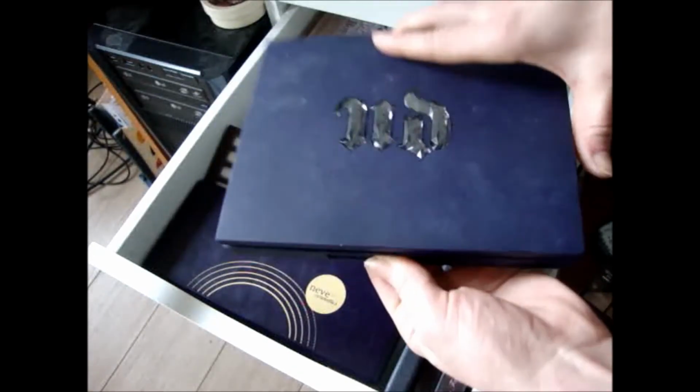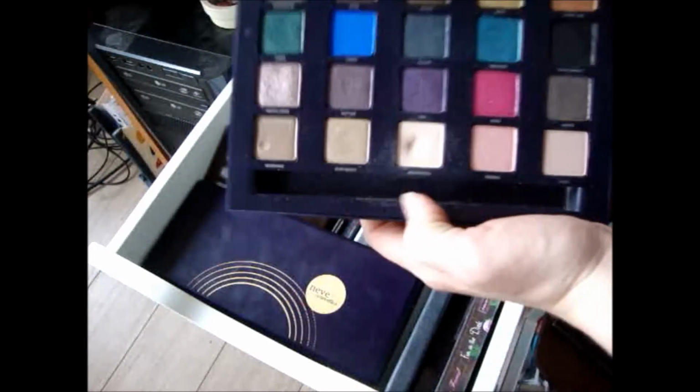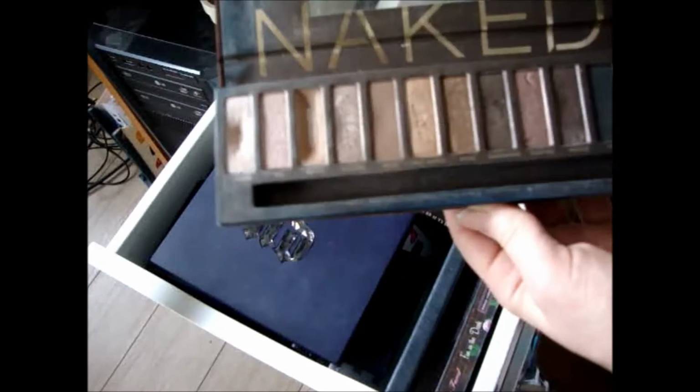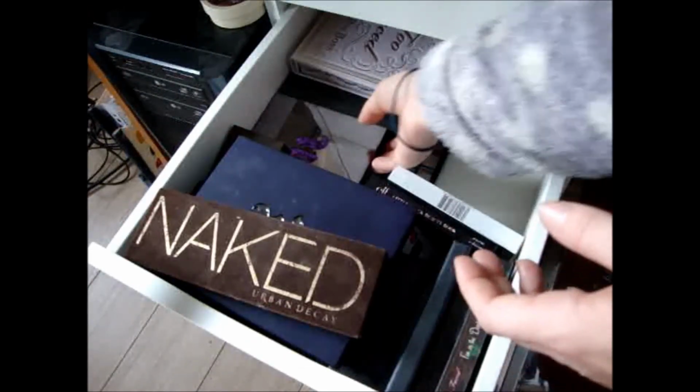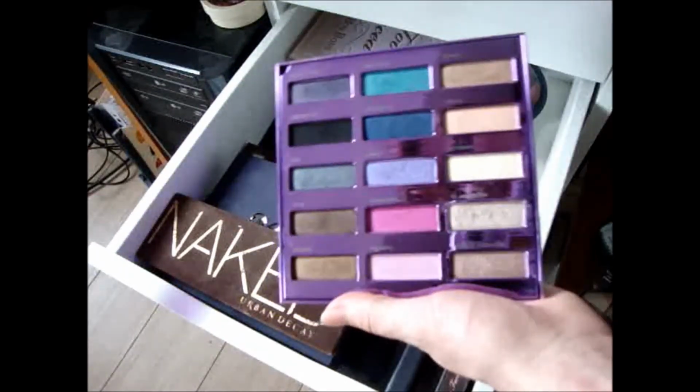So what else do I have in here? I've got the Urban Decay Vice palette, which I love. Look how much of a dip I've made in that one there. Got the standard Naked palette. Again, look at that. Hit pan on two of them. I'm Urban Decay obsessed. After saying I like cheap browns. Cheap browns and Urban Decay.